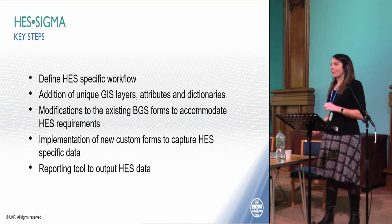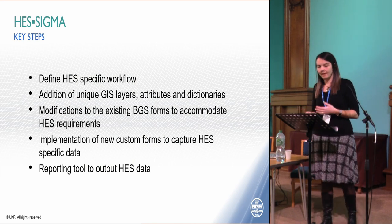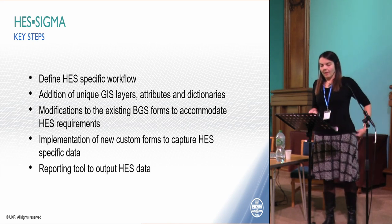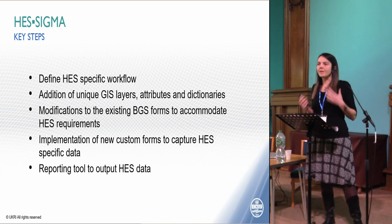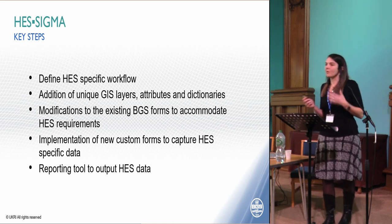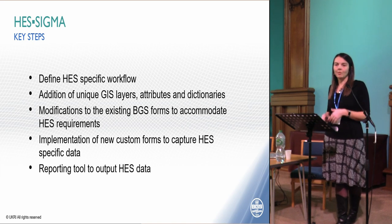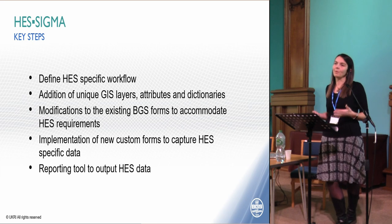So how did we start this process? The key steps were to define a HES-specific workflow, to go through with them the unique GIS layers they might need within the system. We knew we were going to need to modify the BGS SIGMA system because ours was specific to geological data capture, and there were aspects of that that weren't going to be required, but there were also new aspects that we were going to need to build into it. And we also needed to make sure that the data captured within the system could be reported out or extracted in a format that Historic Environment Scotland needed for their reporting to Scottish ministers.